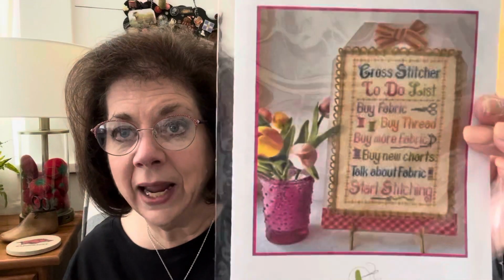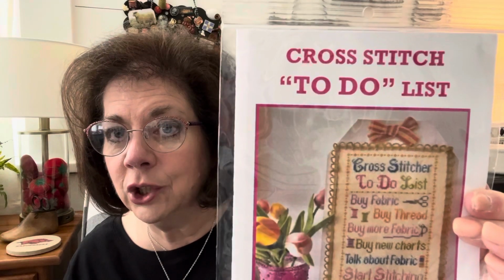Then this one I just thought was cute. It's by Pickle Designs, and it's called Cross Stitch To-Do List. I always have a to-do list. I don't know about you. I'm sure you do too. It says cross stitcher to-do list. Buy fabric, buy thread, buy more fabric, buy new charts. It doesn't matter how many you have, you need new. Talk about fabric, and then start stitching. And I thought this fits me to a T.